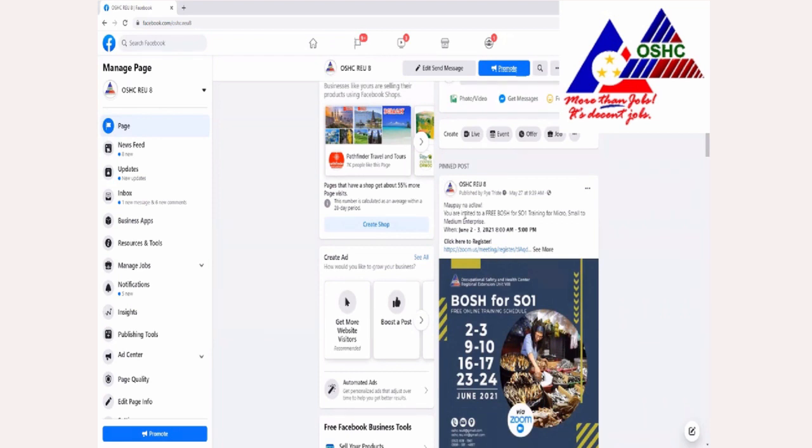So maupay na adlaw, you are invited for a free BOSH for SO1 training for micro, small to medium enterprises. For this particular invitation, the date of the training will be June 2 to 3, 2021, 8 a.m. to 5 p.m. So register here. You have to click here if you want to register.